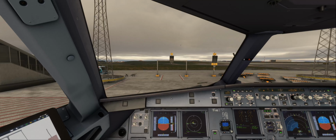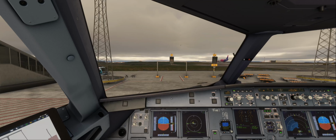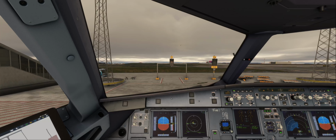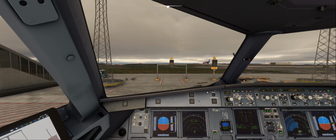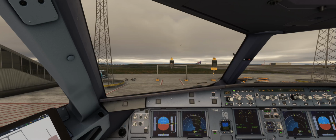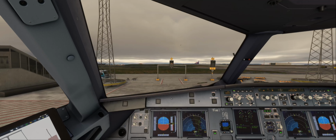Locking gear. Got 20 arc. Release parking brakes, please. Parking brake is released. Commencing push. All engines clear. Start at will. Doors for departure, thank you. Ignition. Starting engine number 1.